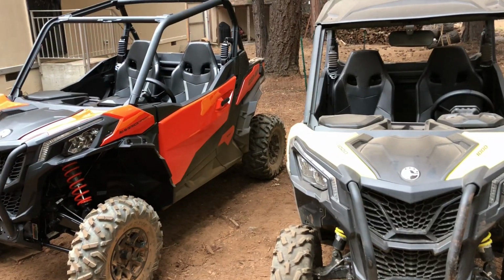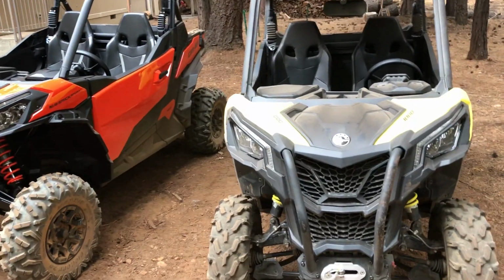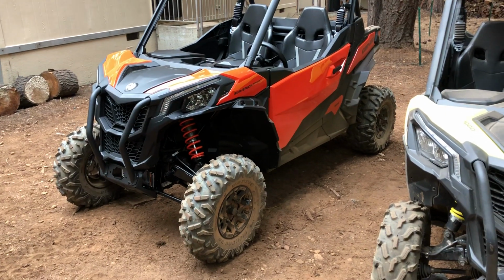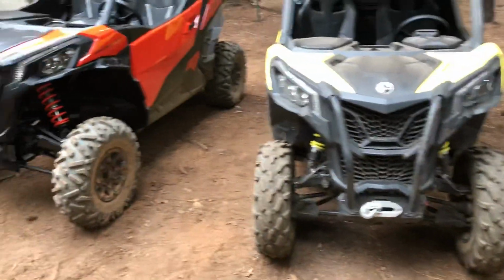The Sport runs, that was 17.9. I think these are 14.9. So both have power steering. It's up to you whether the $3,000 is worth the 2 inches of wheel travel and ground clearance and 25 horsepower. To us, it was.